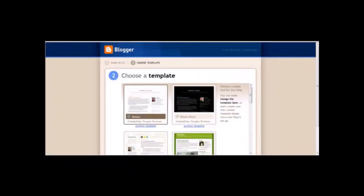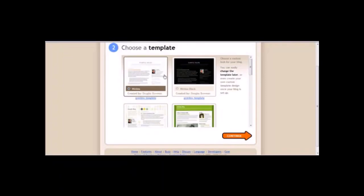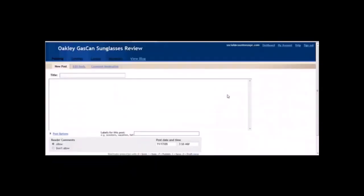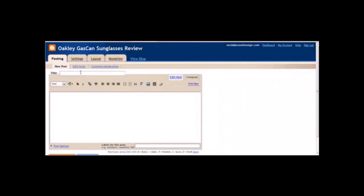And then the next thing you want to do is choose your blog theme. I recommend this first theme; it's usually pretty good. And then choose start blogging. Now it's going to take you right here to your first post.